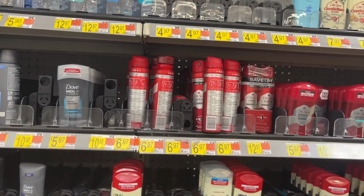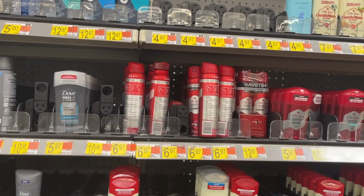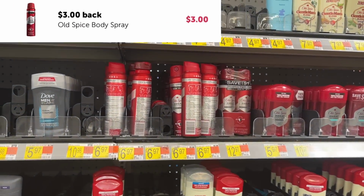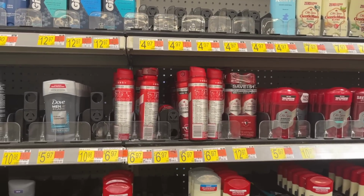We're going to do the same deal on the Old Spice dry spray. So these are also $6.97, $3 coupon, $3 Ibotta rebate, plus 54 cents on Shopkick, making this only 43 cents.